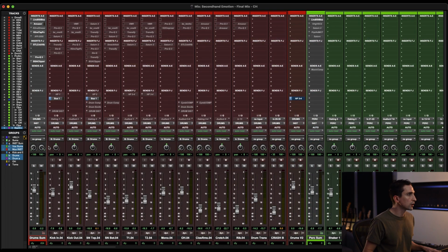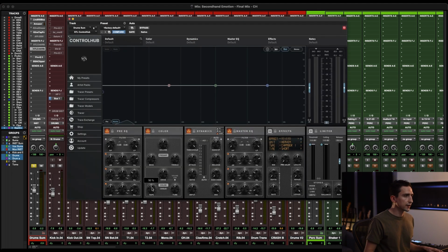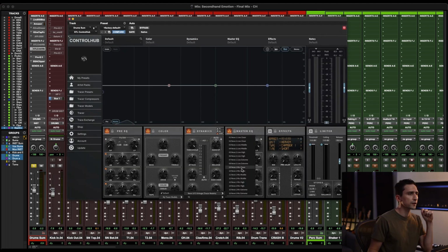So let's go ahead and pull up an instance of ControlHub. Okay, and let's go back to these individual models for the drum bus. And I want to start on the mic traces just because they're a little bit hotter, and I like a really hot sounding drum bus, especially on a song like this. So let's just start on the middle.